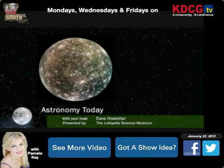Look how many craters there are on Callisto. It's hard to find a place that doesn't have a crater on Callisto. The white stuff in the crater floors, again, is ice. It's another of the icy and rocky moons.